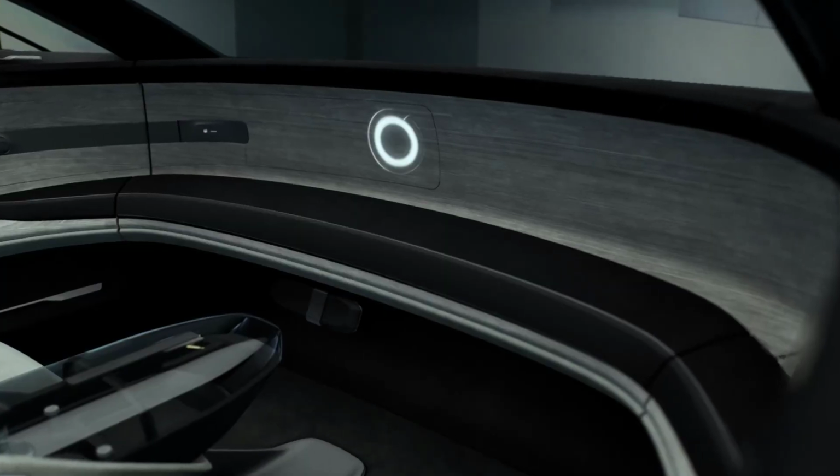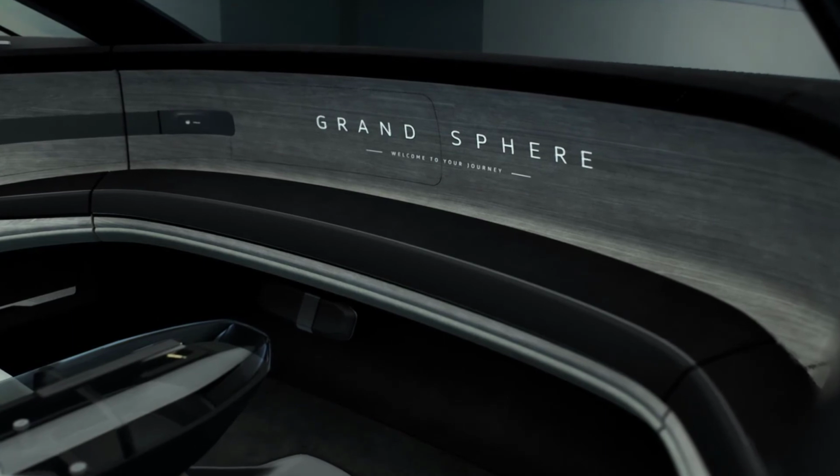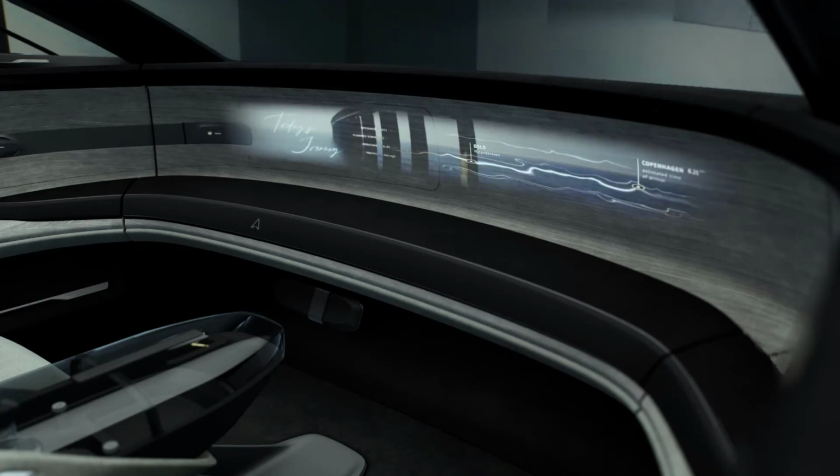The interior of the grandsphere is especially designed for automated driving on level 4. That gave us the opportunity to create a completely new operation concept. The main intention here was to create a frameless design. There is no permanent steering wheel, and there are no classical screens that can limit you. Instead of a traditional dashboard, we create a huge projection stage made of wood. The first magic moment when you enter the car: the grandsphere welcomes you with your handwriting and your travel route.